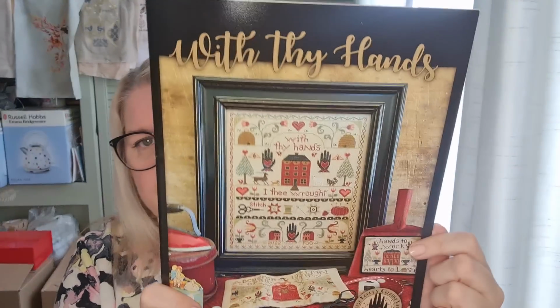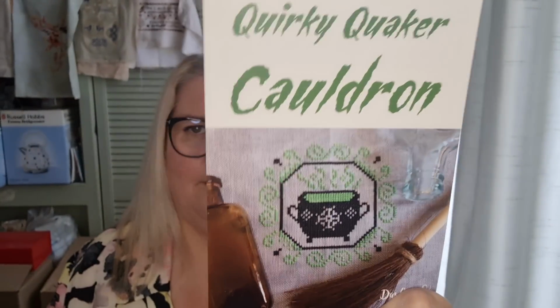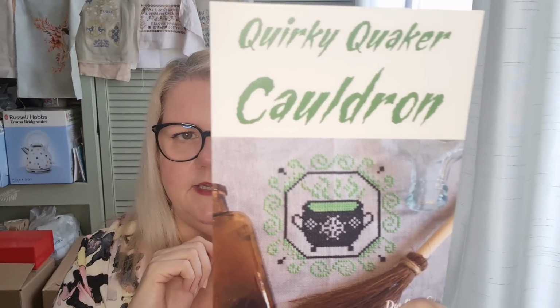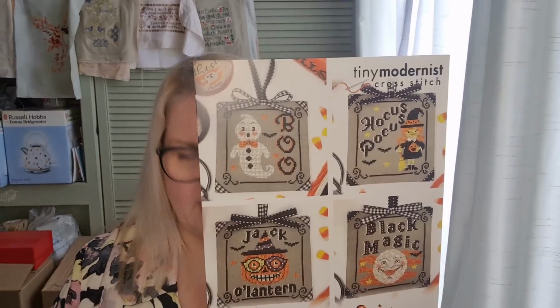It's a little book, 3 projects in it. Really nice. I also picked up, I've got a little swap happening soon, and I didn't know what I wanted to stitch for the swap. So I've picked up a couple of charts with the possibility that I might use one of them. The first one was this little Quirky Quaker, which was the Cauldron. I loved that. I just thought it was super cute. I would probably change it, maybe do it with the purple threads, but really liked that. Thought that was really cute.